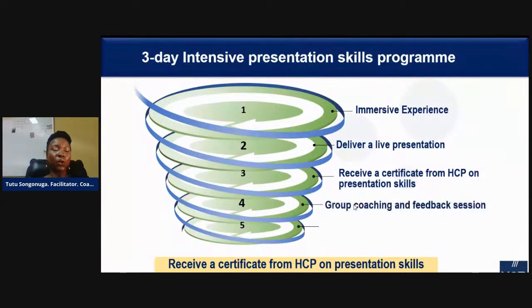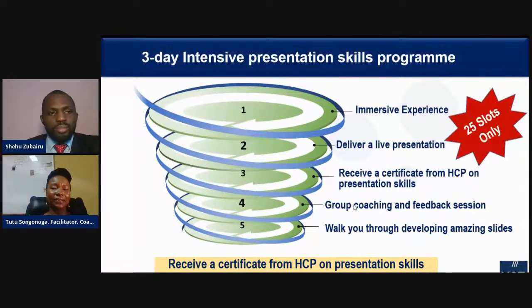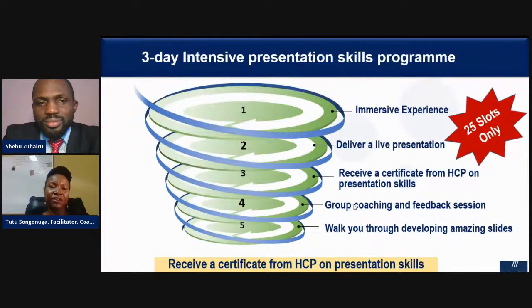We're going to be giving you group coaching on that program, where we are taking you through what the issues are, walking you through developing those amazing slides. And because this is such a high contact program, we have room for only 25 slots. So it's going to be on a first come, first served basis. It's really highly intensive, there's a lot of hand holding that goes on. So it's not one of those programs where we can take 100 people or anything like that. It's going to be very, very limited.